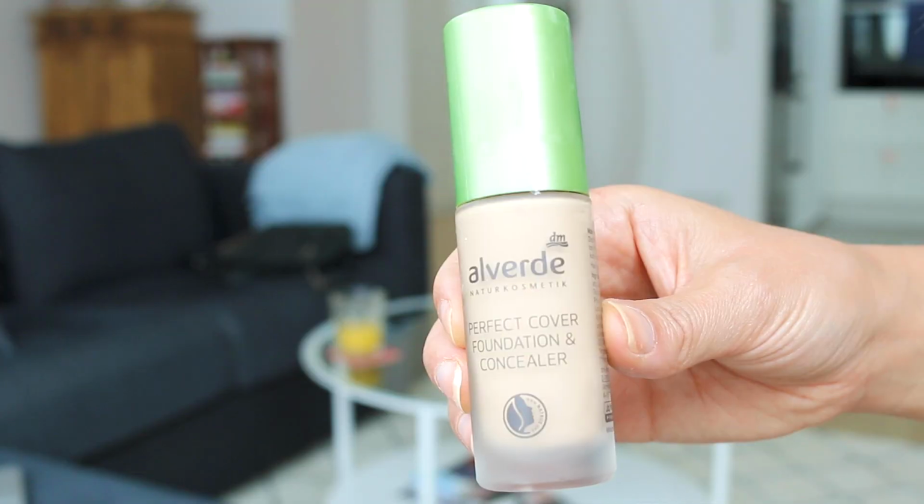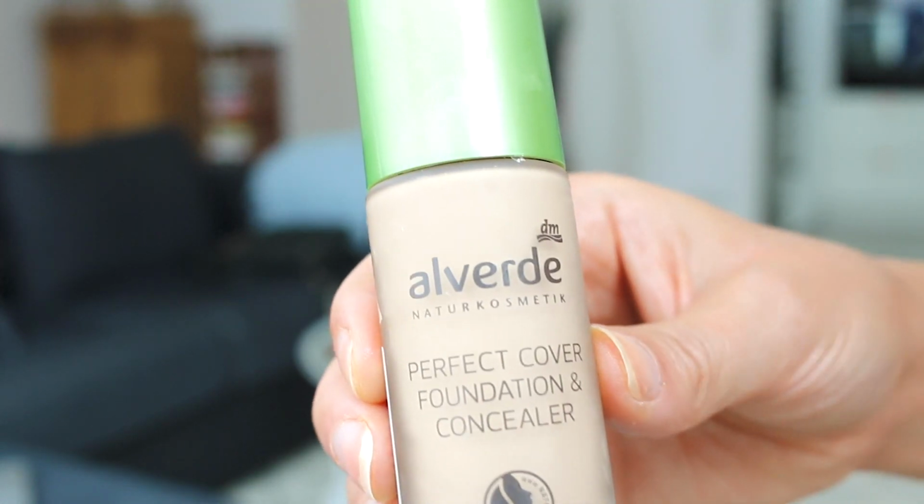Next, let's go to makeup. I actually have my makeup bag here in front of me because these are literally all products that I use on a daily basis. So I'm going to be digging that in a minute. But the first product I want to talk about is this Aloe Perfect Cover Foundation and Concealer.